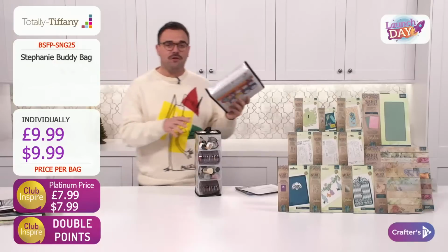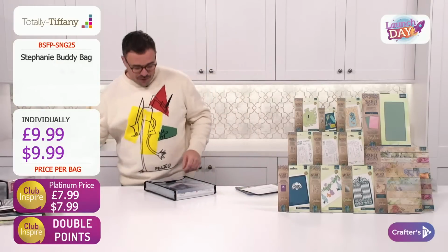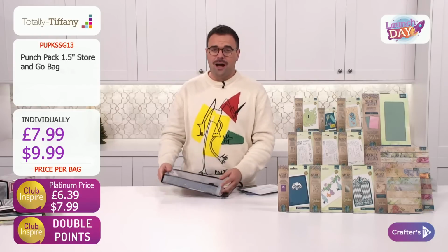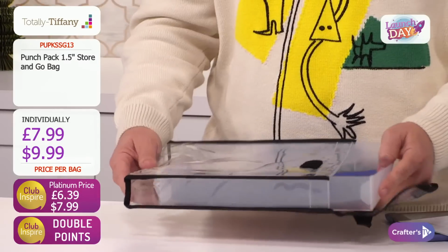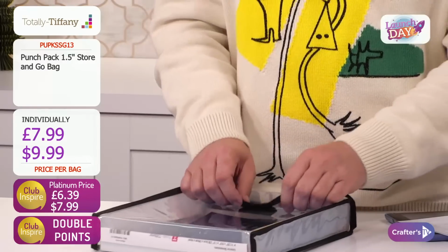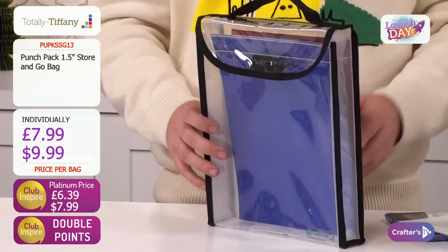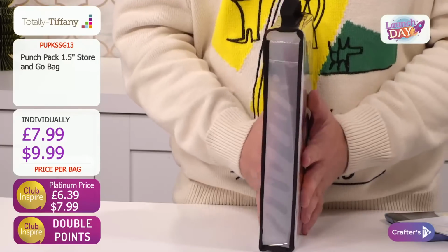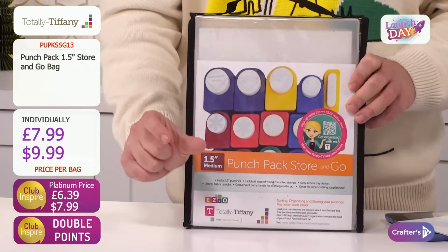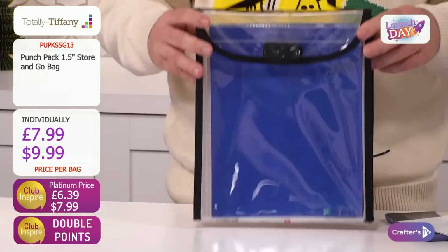The other one that I've got for you as well is this one just here, 1.5 inch storage bag. Now this is brilliant for your A4 cardstock that you might want in here. One single compartment in this, brilliant because it has a handle on the top. It also stores again perfectly into your lowest tote. If you've got things like punches as well that are very difficult to store because they're dimensional, they will store in here absolutely beautifully.